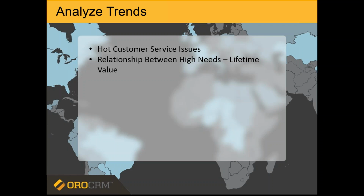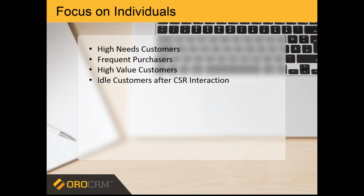And then the second thing that they wanted to see from a relationship trend standpoint is the relationship between high needs customers and the lifetime value of those customers. So these customers that had repeated needs, issues, concerns, were they also the high lifetime value customers as well? That allowed them to see and make certain business decisions around growth.